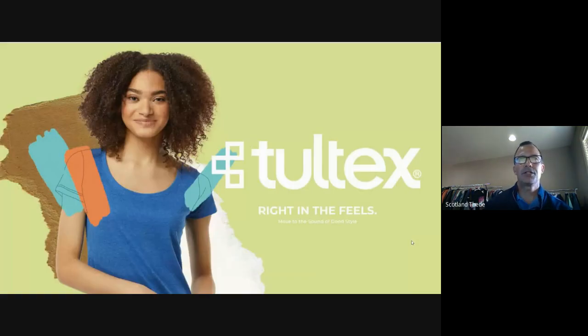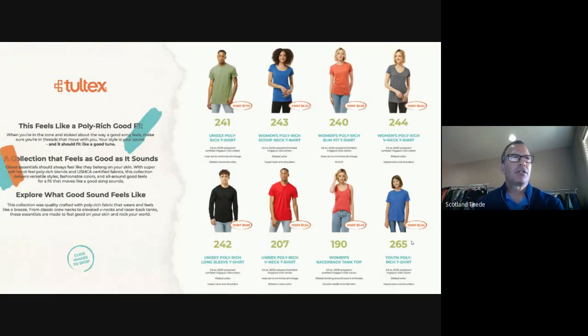Now, I'd also like to talk about Tultex for a minute or so. S&S acquired TSC Apparel about a year and a half ago, and with that we acquired the Tultex brand and the M&O t-shirt brands. And so Tultex has actually done really well for us since we've acquired TSC. And so this product is actually manufactured in Mexico, but it's made with USA cotton. So it's a really good story there.